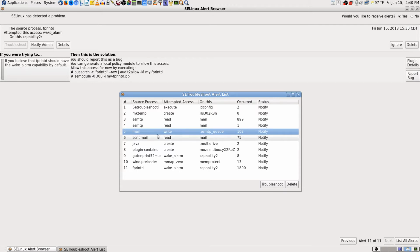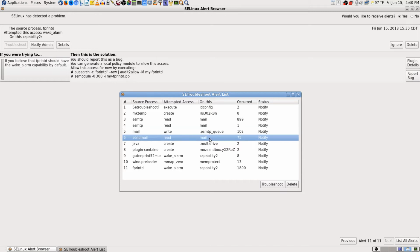This is SE Linux in action. Like I said, this is a whole life of this system since Fedora 23. Now we're at Fedora 28. So there's one. Well, let's see. Mail write, 103 times. So I'm pretty sure, because anytime I scan my system, there's always some Trojans and bad crap in my mail. Usually they're in the trash folder because they actually automatically got put to trash before I even saw them, got put to spam or something. But they're still in there, and they're trying to run. So sendmail read, 75 times.